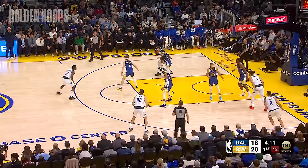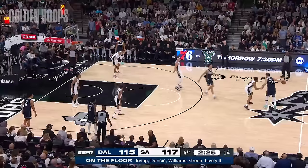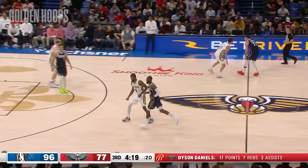Luka Doncic. The ball movement, specifically catch and shoot. He said it's way easier for me. Wembanyama and Johnson for San Antonio. Doncic into the paint. We're done in the offseason. Give him credit.